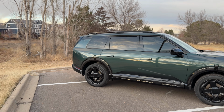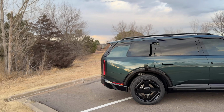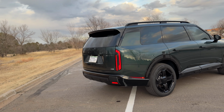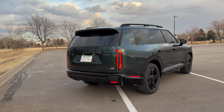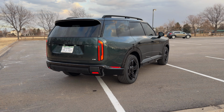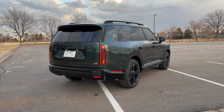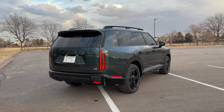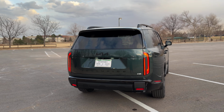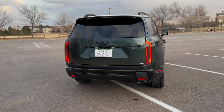On the interior, I've also used DIY Details ceramic interior coating. I've coated everything in there from head to toe: headliner, carpets, seats, doors, dash, steering wheel, center consoles, etc. The only thing that I have not coated, which you're not supposed to, is the seat belts and windows. The interior windows cannot be coated because they can fog up.